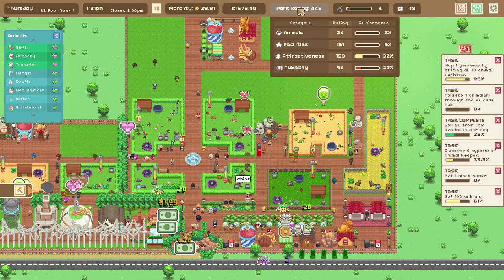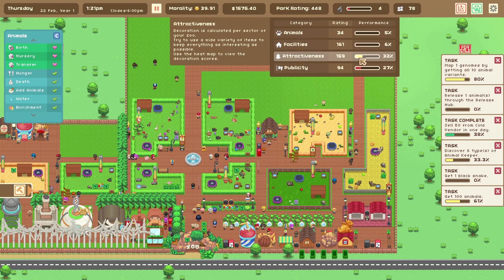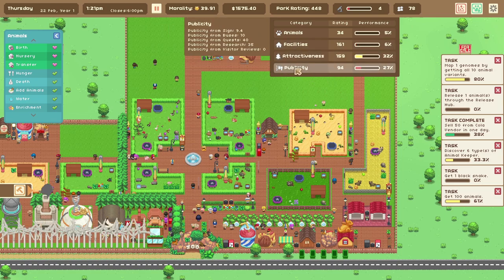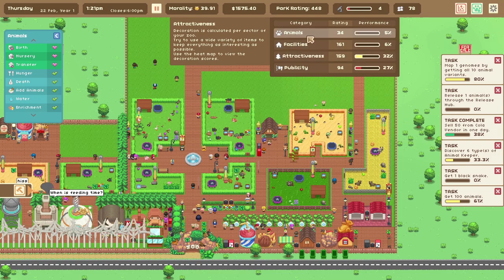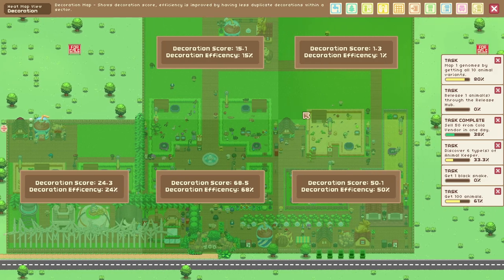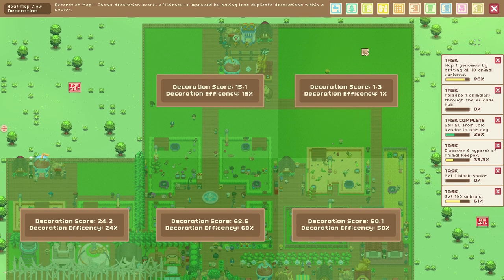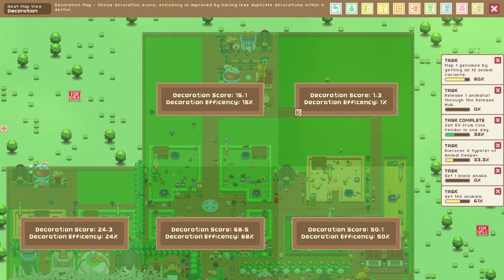Okay, hang on a minute. So animals, we don't get much from that. Attractiveness is quite good, I thought. Facilities are okay. Publicity is okay. I thought attractiveness was pretty good. But no, okay, hang on. Is there a heat map for decoration? Maybe it's that bit, but I've only just bought that bit. I mean, yeah, that is rubbish, but it's not finished. Clearly it's not finished. It's just got a path in it right now. Don't judge the zoo on that one thing there.